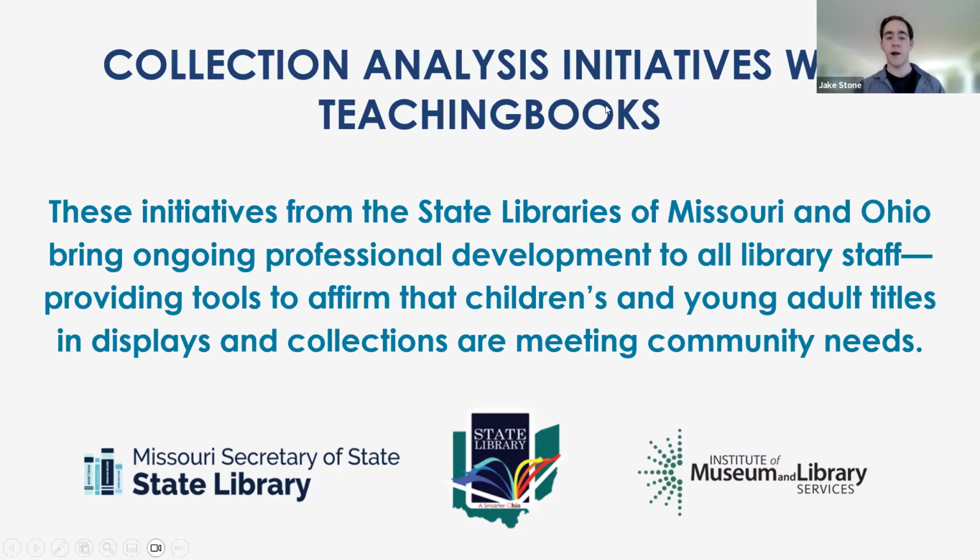But first, we want to just share what these initiatives are really about. At their core, these initiatives from Missouri and Ohio are all about giving you ongoing professional development so that you can have tools that affirm that the children's books in your communities are meeting the needs of those communities. So you constantly have the ability on an ongoing basis, whether it's through accessing the site or coming to our office hours or coming to these webinar sessions, you have ongoing entry points to pause and reflect.